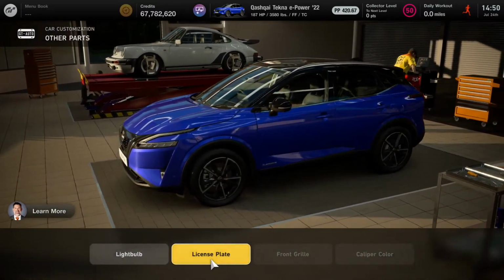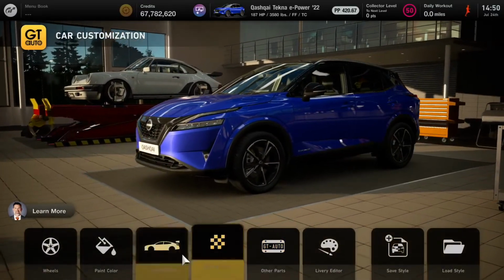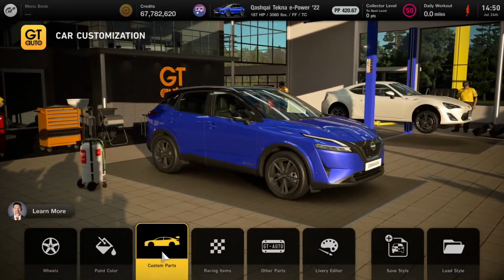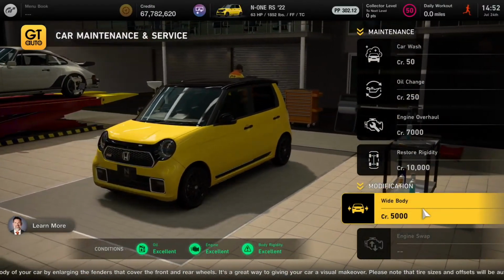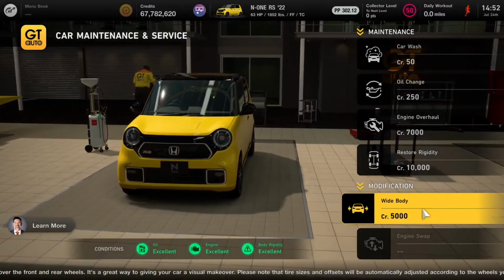With all those different customization options for the Nissan Qashqai Tekna e-Power 2022, the Honda N1 2022 is next on the third list, and that brings one additional wide body customization. A good way to have a wide body kit at a cheap price of 5,000 GT credits, viewers.